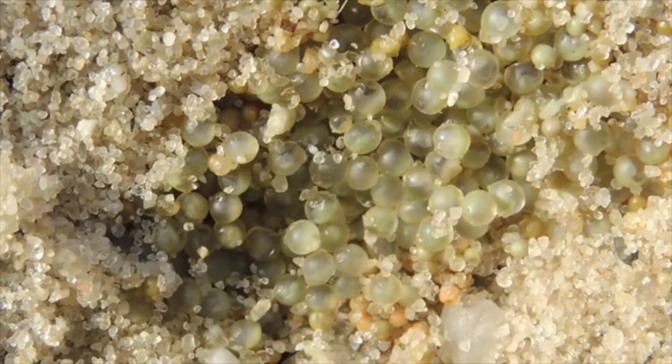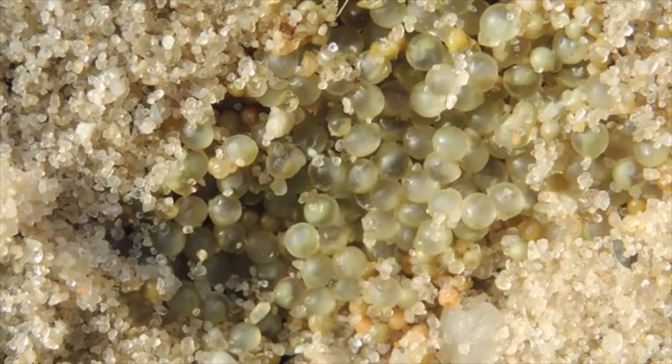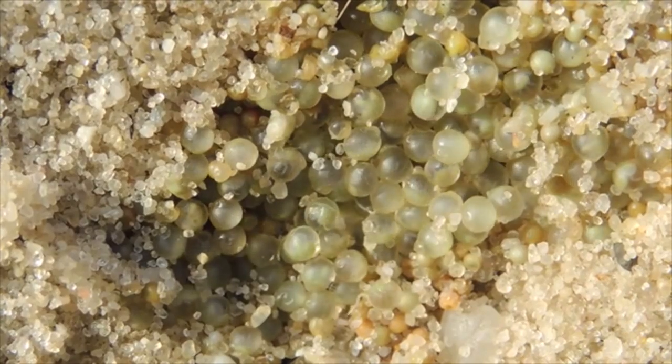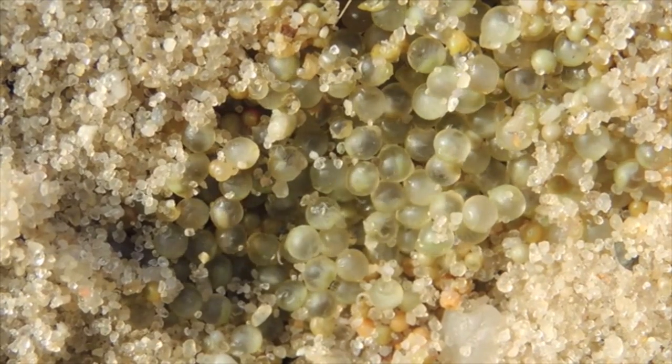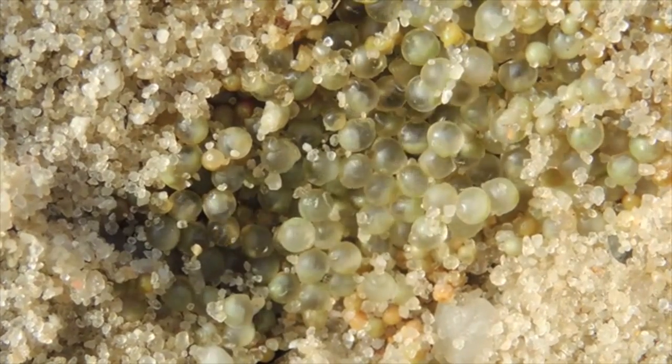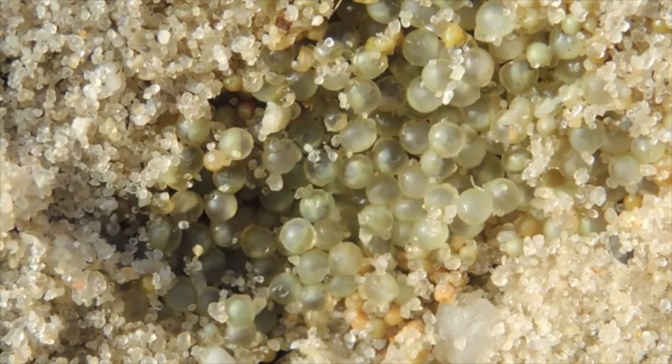For each test, 100 to 200 eggs from each species were removed from the female and placed in separate containers. Control containers with no eggs were also tested. After the trials, all the eggs were then fixed in formaldehyde solution, scanned and analyzed with software that assessed changes in volume during embryo development.